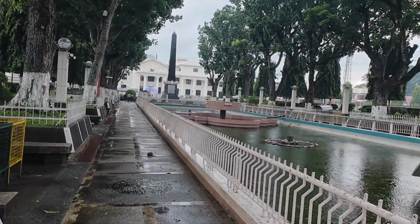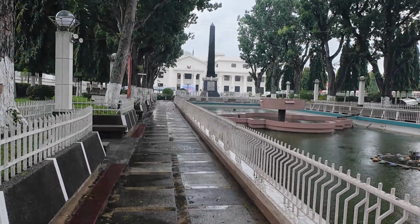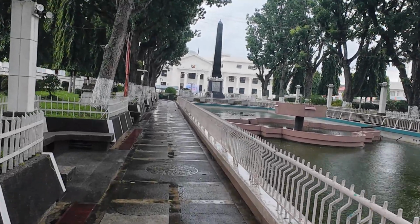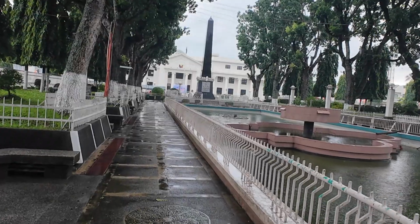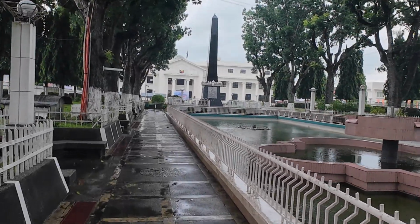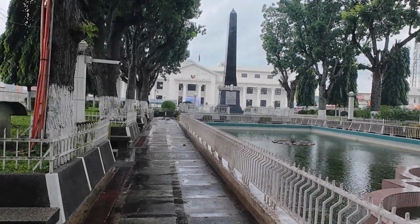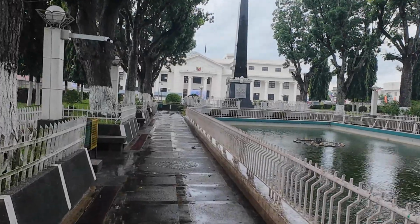Very cool plaza though, and again, this is definitely a tribute to the rice producing culture here in this particular town and area in Pototan. Pretty cool, really cool. So heading back.